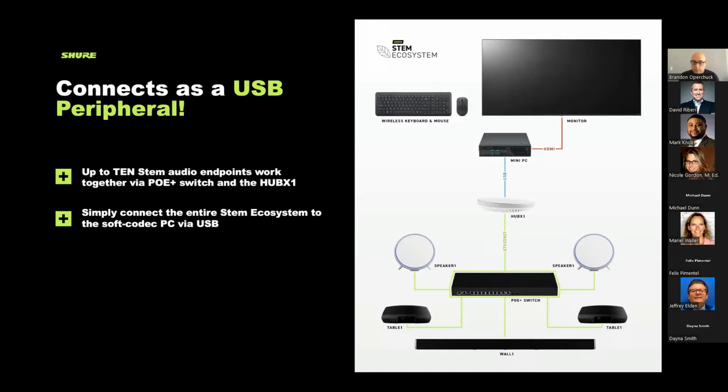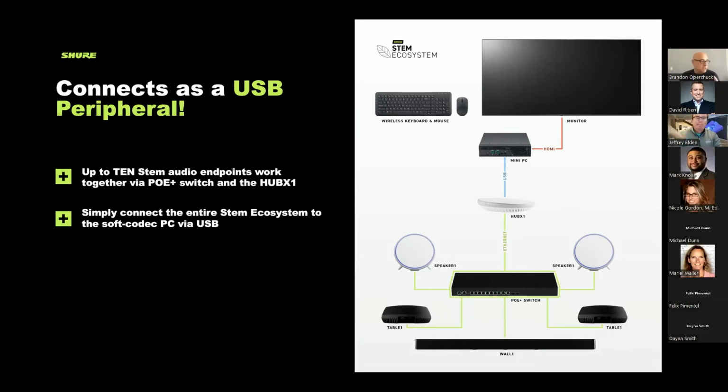Quick diagram showing you one of the ways that it works, but in its simplest answer, it's a USB peripheral. It's a USB 2.0 peripheral that uses universal drivers. You don't need to put anything special on your computer, whether it's a Mac, a PC, a Linux, a UC engine, anything that you're working with. As long as it can accept a 2.0 USB, you're going to be ready to go. In the diagram that we're looking at, this is kind of what you would see maybe in a commercial space or in your office.